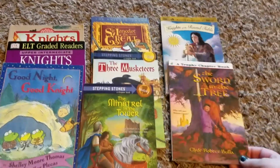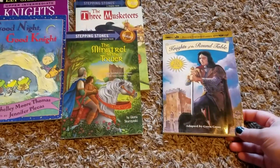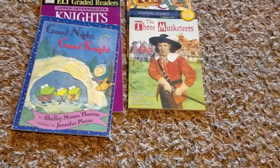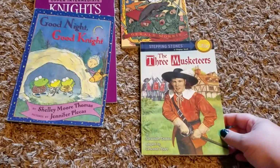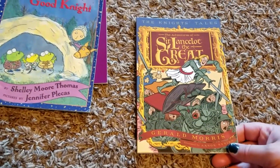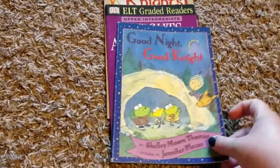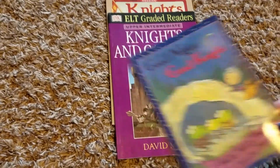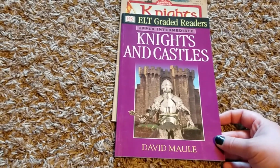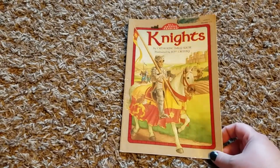And then my daughter will be reading The Sword in the Tree, The Knights of the Round Table, The Minstrel in the Tower, The Three Musketeers, The Knight's Tales, The Adventures of Sir Lancelot the Great. And this is just a cute book, Good Night, Good Night. And then a couple leveled readers, the DK leveled reader, Knights and Castles. And then like a level 2 reader, Knights.